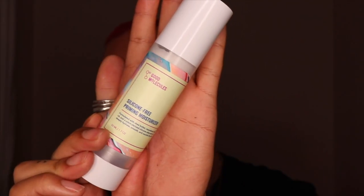Okay, I got my lashes on. At this point, I'm gonna go on to base. Back at the beginning of the video, I said I was gonna do my moisturizer before I do my base. So it's this guy. This is a priming moisturizer. It's from Good Molecule, silicone free. That's probably too much, but I'm not actually going anywhere, so.